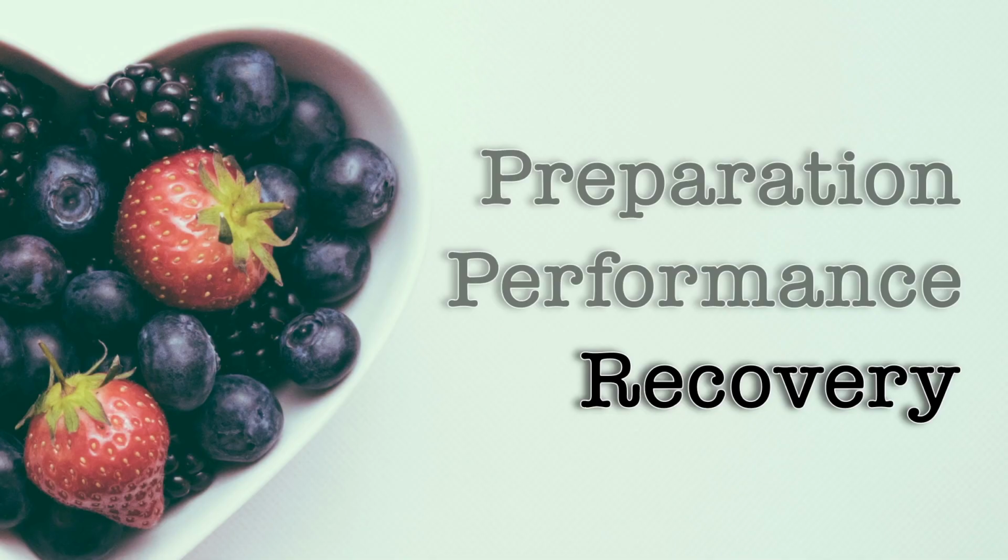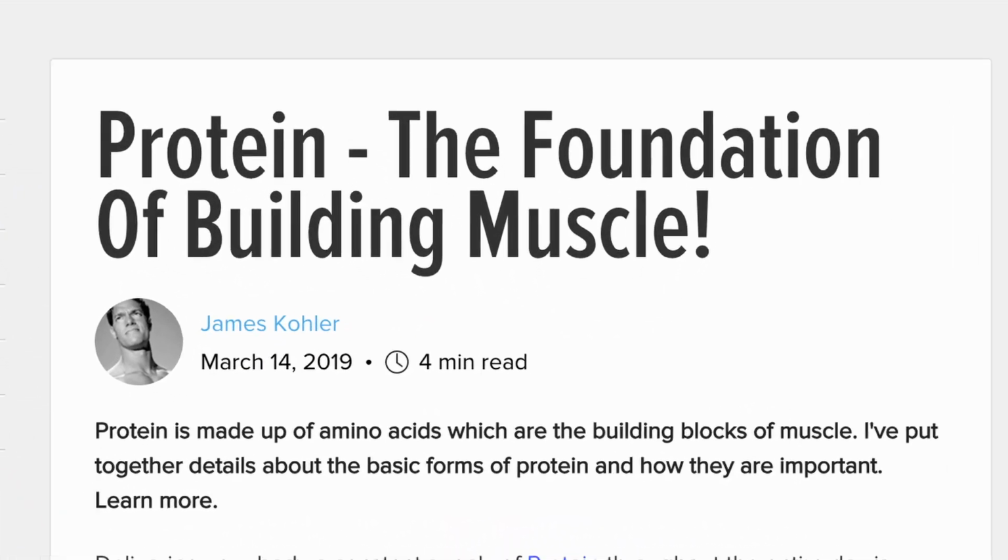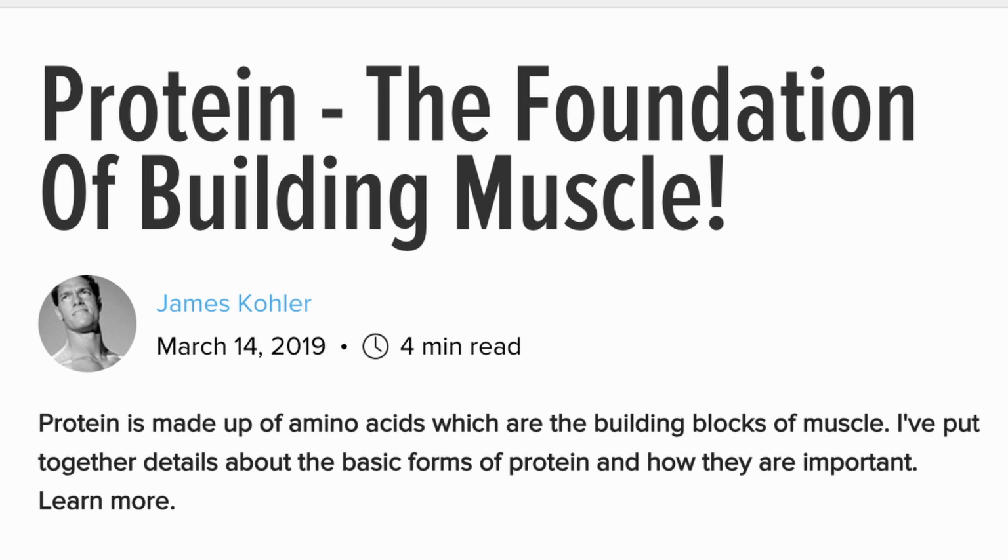And lastly, let's look at nutrition for recovery in jump training. And this comes down to eating the right things to lock in our hard work, heal our muscles, and ready ourselves for the next day. Now, what foods are important for recovery? It can all come back to protein. Protein is the building blocks of our muscles, and therefore we want to make sure we're getting enough protein in to grow our muscle cells after our workouts.